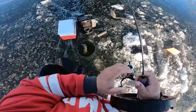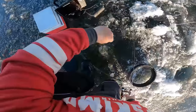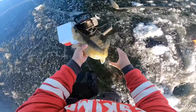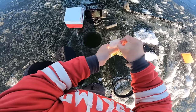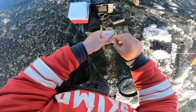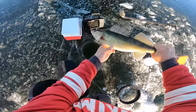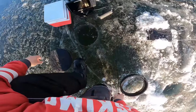I'm just gonna do this right now. It's a lot easier later in the season when there's some snow on the ice. Okay, probably a nice 20 incher. I won't even take him in, I'll just release him right here. Got stuck in his teeth. Open your mouth. The hook's open, getting stuck in his teeth. Okay, like I said, about 20 incher, going back. See ya.